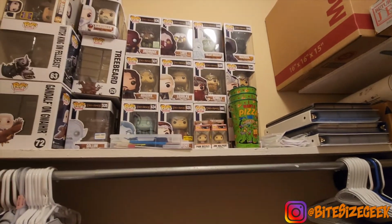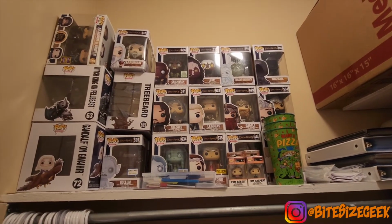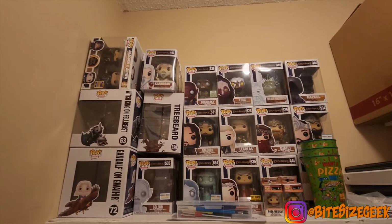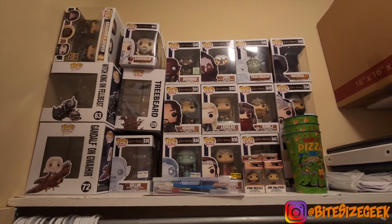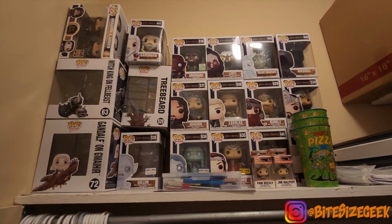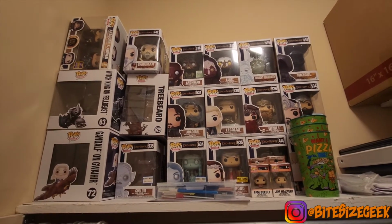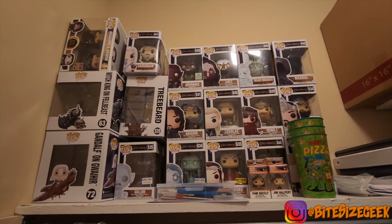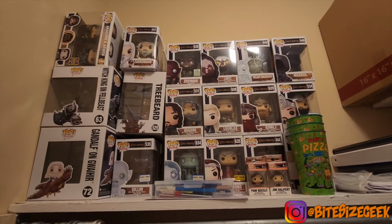Alright, y'all. I'm in my closet right now, but I wanted to show y'all some of the stuff I have in here as well. I have all of the Lord of the Rings Funko Pops. I think I'm missing 2 of them. I'm missing the exclusive Balrog and the other Gandalf the White that recently came out. I haven't picked that one up yet, but otherwise I have all of them.